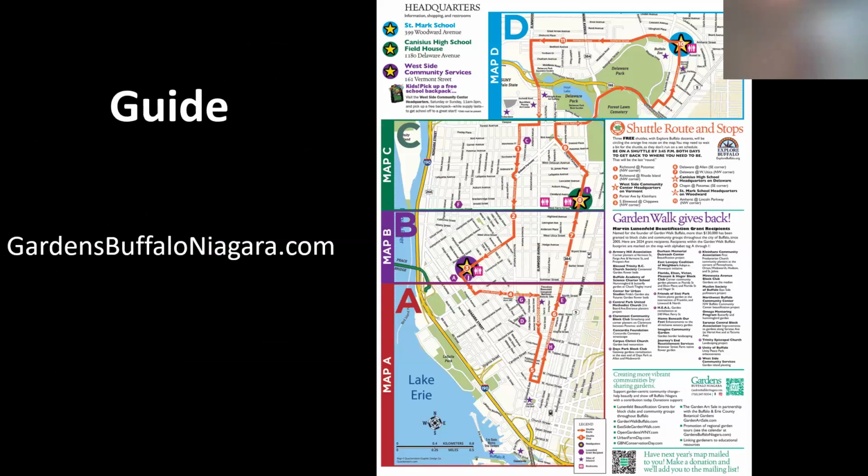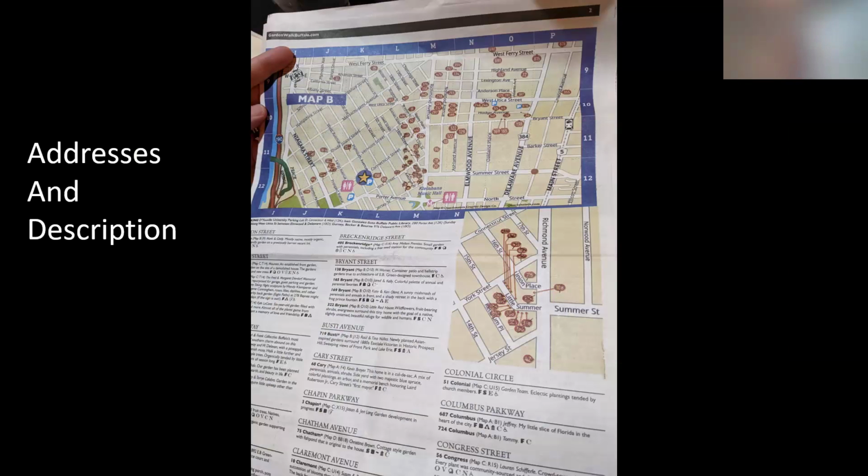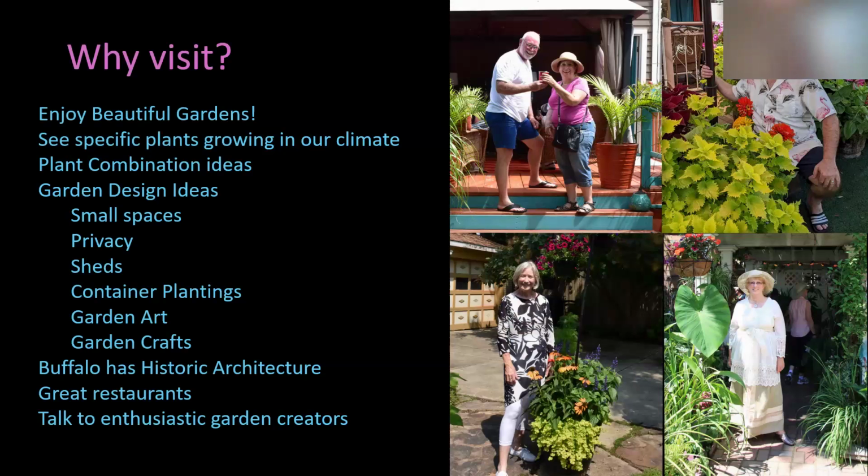I don't even try. Like this year, we went to section B. So you see here, map B. When you go farther in the guide, they blow it up and they show you where all of the actual houses are that are open. And the guide also has a list of addresses and a description of what's in that garden. So we use this, we pick a section and then run around and see as many gardens as we can. And as you can see, there's a lot of them that are clustered together. So I do a lot of garden walks, but this one is nice because there's so many gardens in such a small area that you can really cover a lot of ground in one day.